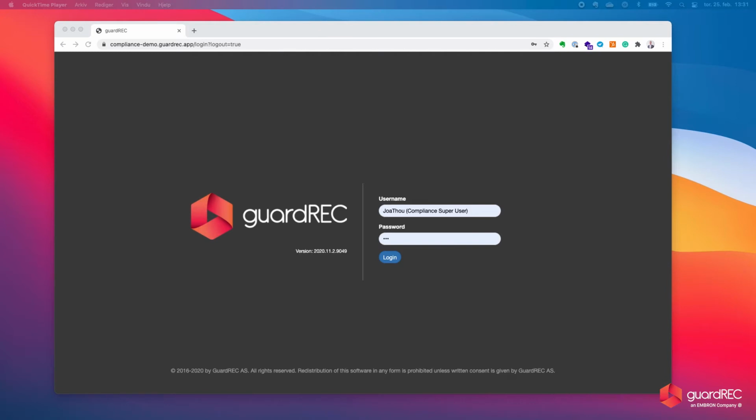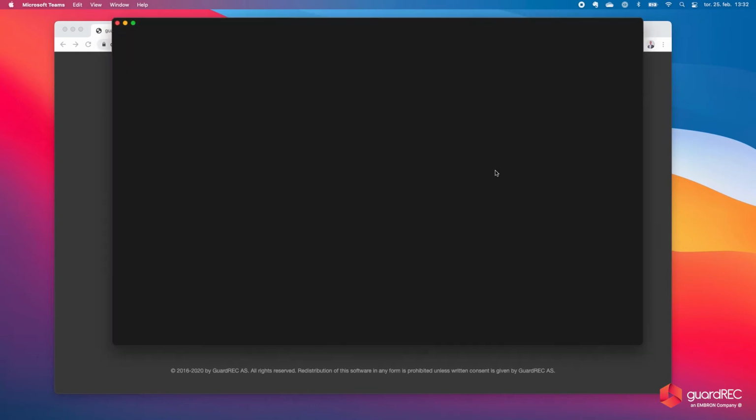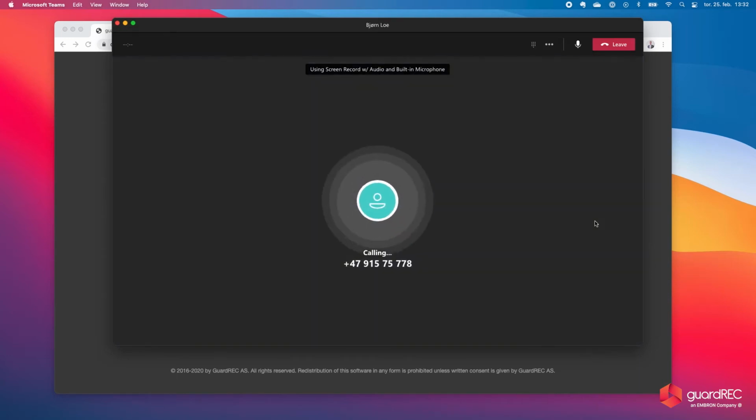So let's open our Teams client. And this user has a compliance recording policy assigned, so the call will be recorded as soon as I call someone or take part in a meeting. So let's do a live call right now. I will call my colleague Bjorn. And this is a Teams to mobile call as I have telephony integrated in my Teams client.